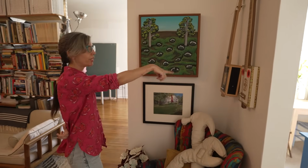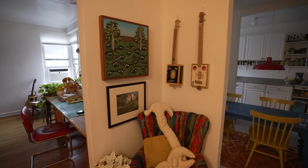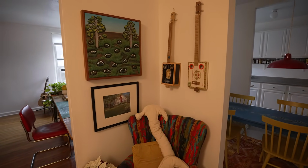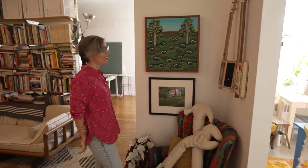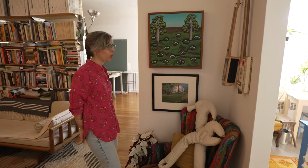Okay, so these two guitars, cigar box guitars, Ryan and I made when we were first dating. He's a lefty, so he made this one, it's left-handed, and I made this one. They do play, although I haven't touched it in a while, so I probably need to replace the strings. But that was fun, because he's an artist too, so it was a fun craft project that we did together.